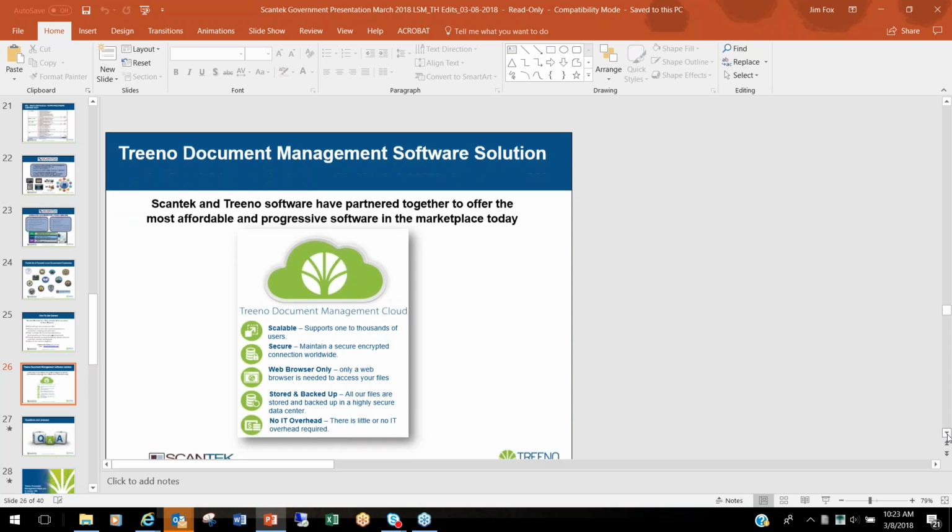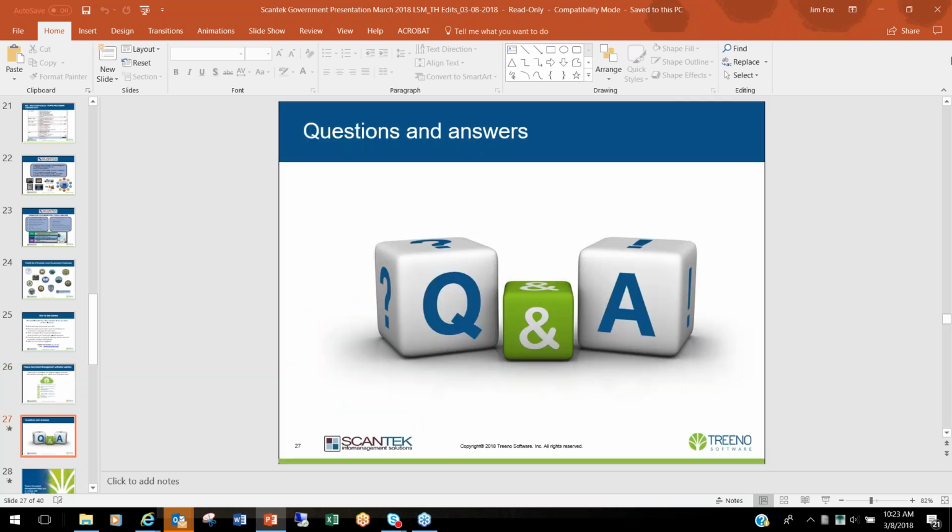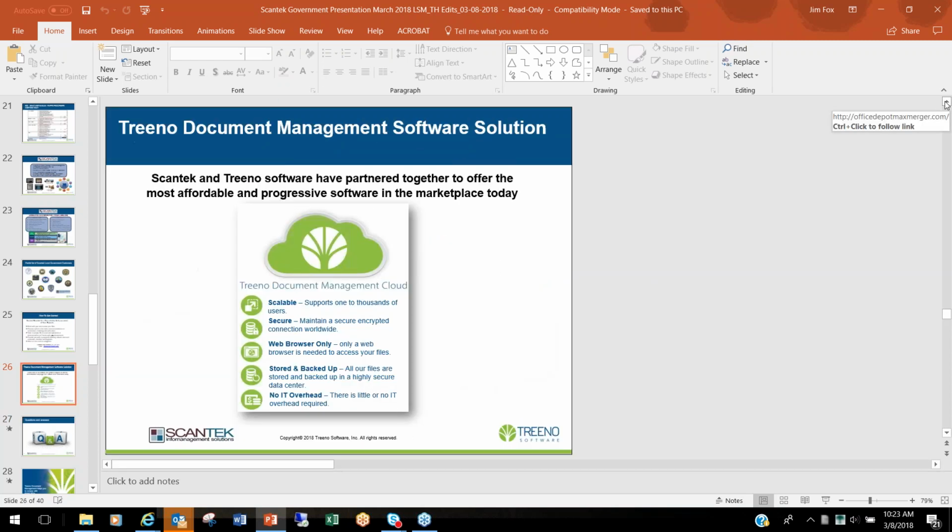I'm going to turn it over, if there's no other questions, to Jim. Scantech and Trino have been partnered for many years. Trino is the most affordable and progressive document management software on the market today, and we recommend this to all our customers who are looking at implementing a good cloud-based document management system. So on that note, I'm going to turn it over to Jim Fox from Trino and let him talk to you a little bit about the Trino software and show you a quick demonstration.